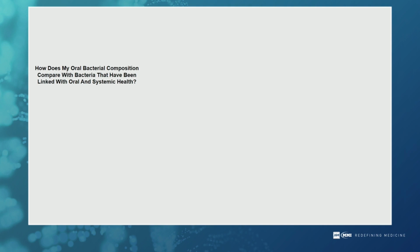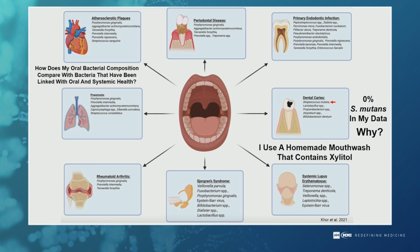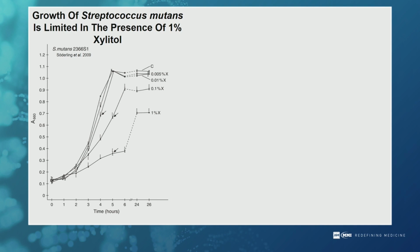So how does my oral bacterial composition compare with bacteria that have been linked with oral and systemic health? So we can go back here. So in terms of cavity formation, the good news is I don't have any Streptococcus mutans in my data, or in fact any bacterium that are related to cavity formation. So the question then is why? So I use a homemade mouthwash, commercially available mouthwashes. I won't name names, but many of them have pHs that are lower than 5.5, which we'll see is the critical value for cavity formation. So with that in mind, I make a homemade mouthwash that contains xylitol. So how much xylitol do I put in there?